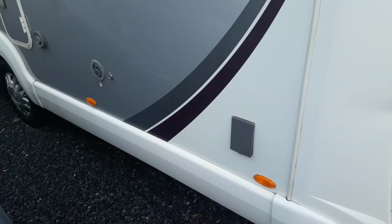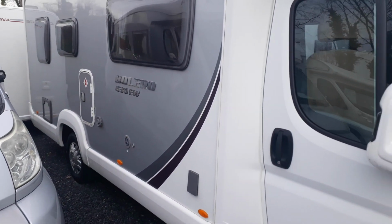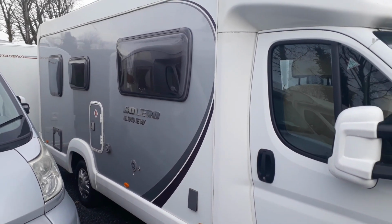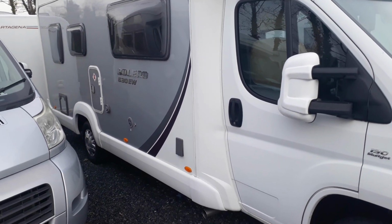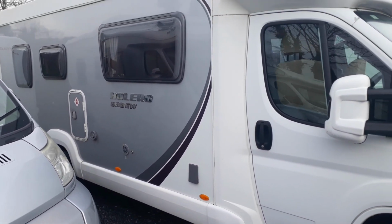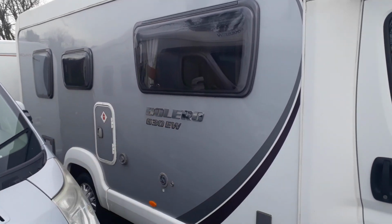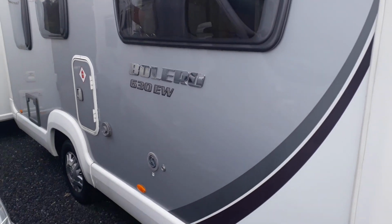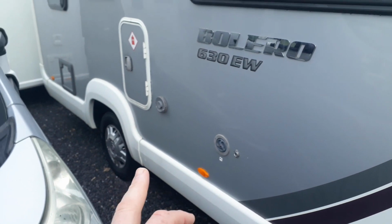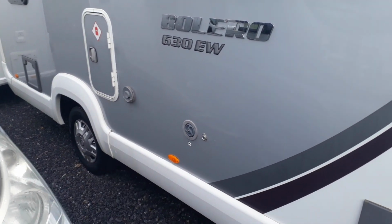Got mains hookup, at least one leisure battery, possibly two, but what it does have on the roof is 2 solar panels fitted, not one but 2, so those will keep the batteries nicely topped up all the time and make this a fantastic proposition for anybody who wants to go off hookup camping. We've got double glazed side windows all the way around. She's a grade 3 fully winterised van, and we've got Truma gas and electric blown air heating and the water heater, which vents through that vent there.